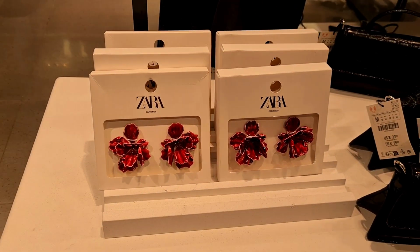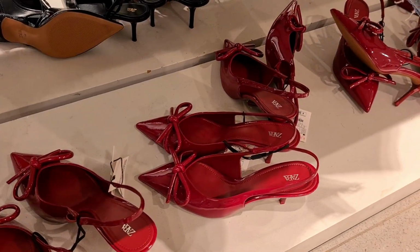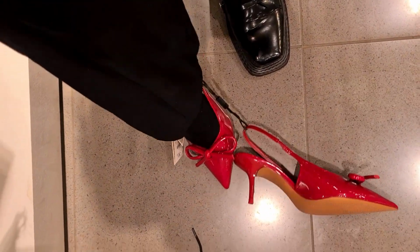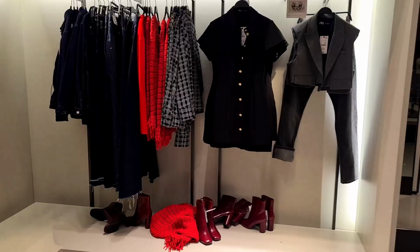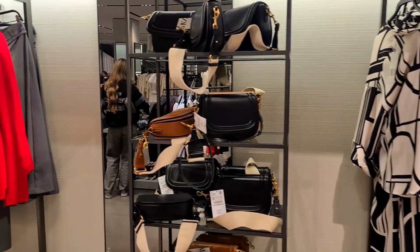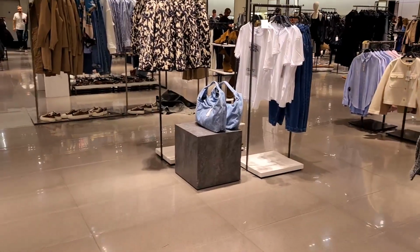I feel like the floral earring trend is really cool. And I really like the pops of red that were going on. I thought these heels were cute, kind of like cartoony, but like, I don't know. I think it's the bow. They almost look like the Loewe balloon shoes. Again, a lot of red was going on, which I guess we all know red is trending for fall. It's been trending for literally like the past 3 years.